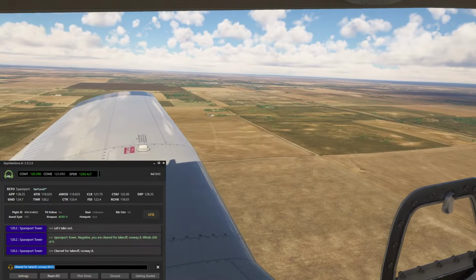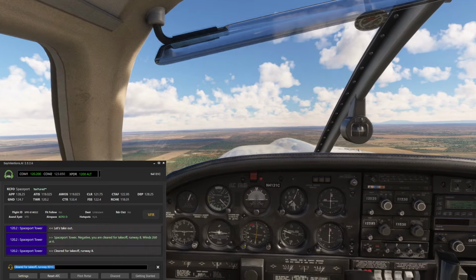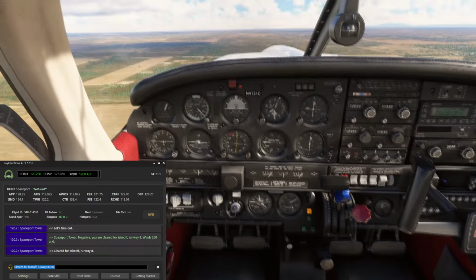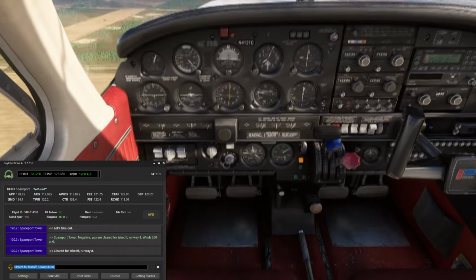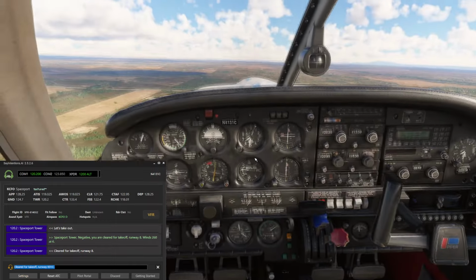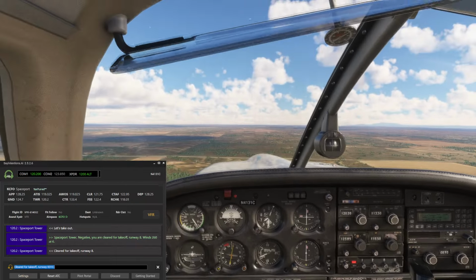Alright, we'll turn Janet off for now. Sterile cockpit when we get out of the Delta. Alright, cruise will be about 24 inches, excuse me, 22 inches of manifold pressure. 25 square.